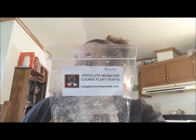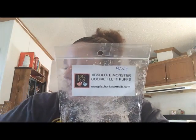The next one is from Rose Girls, and it's Absolute Monster Cookie Fluff Puffs. I know that this is a super popular one. I understand, I get the hype. However, I didn't get much luck with it. I melted it with another Rose Girls scent, but I didn't get much out of it. I don't know if that was older or what, but there wasn't much throw to it.